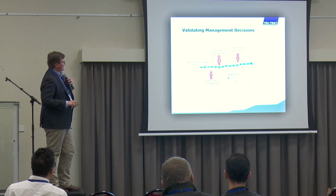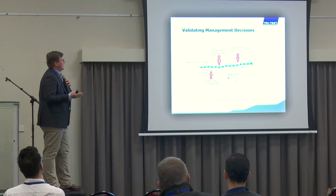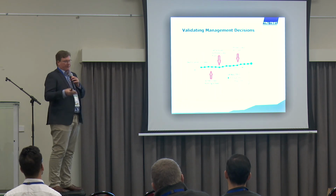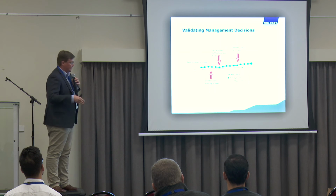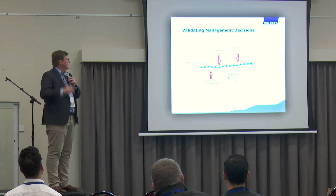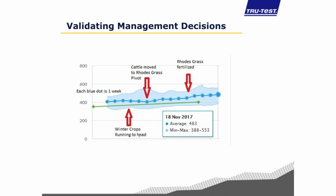So this little weight loss here, this was a summer Rhodes grass that was undersown with oats to be able to provide a winter feed. So oats will grow through the winter. As it gets warmer, the oats die and the Rhodes grass then takes off, being summer active. So we can see that going through winter, and then we start to get a bit of a weight decline through here, and that was basically when the oat crop was running to head. The feed quality of that oats was going down. So we're starting to see a decline.